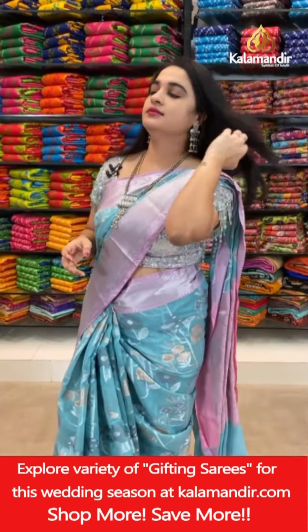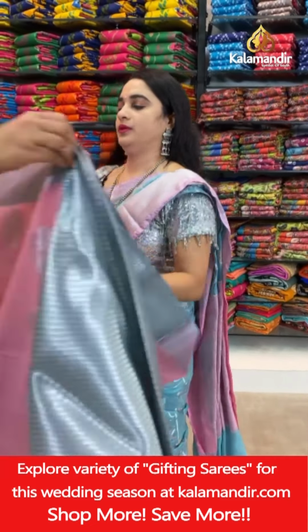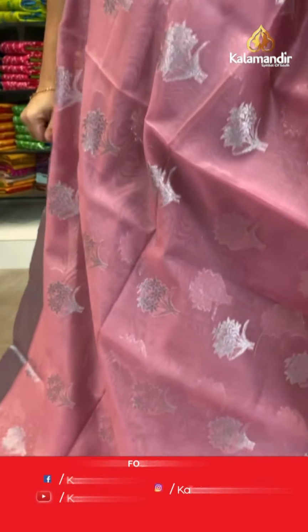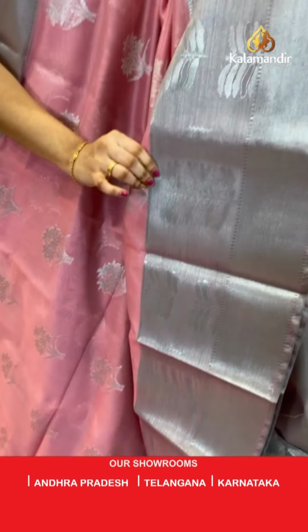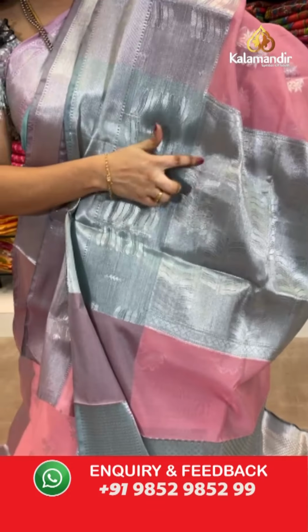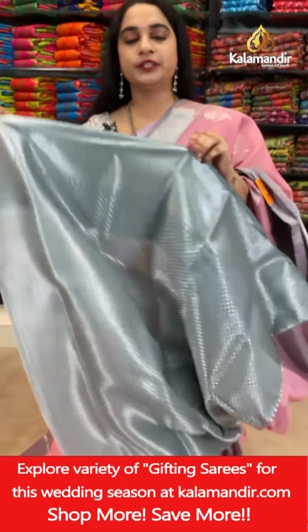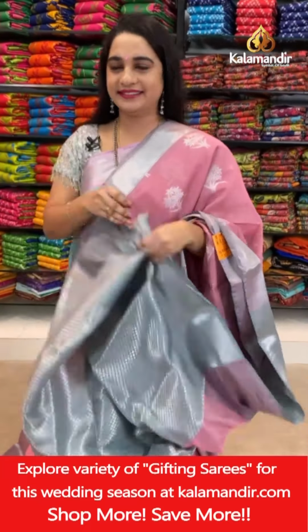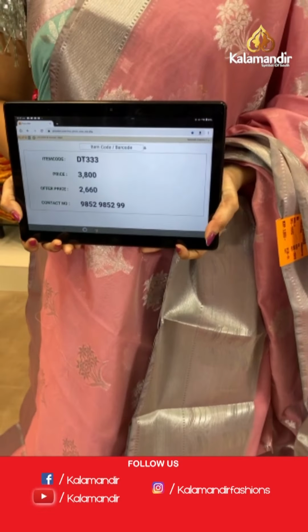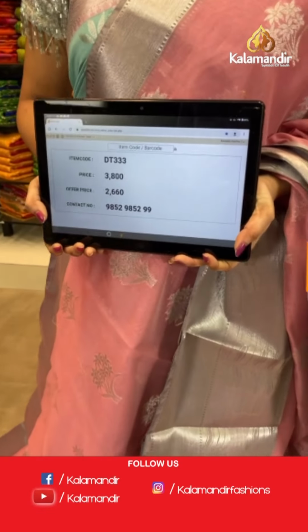On to the next one. Wow, peach and grey color combination, a very beautiful, very cute combination. Check the body with the floral motifs, and the border contrast with silver zari kadi and leaf motifs. The pretty pallu is contrast pallu with the leaf motifs, paired up with a contrast brocade blouse along with the border. Saree code DT333, actual price 3800 and offer price is 2660 rupees only.